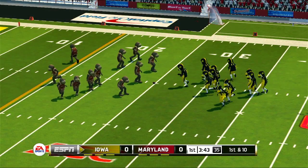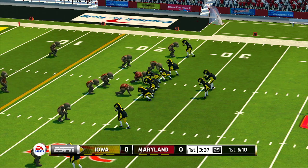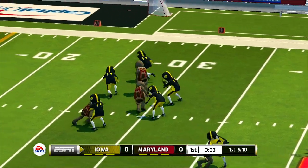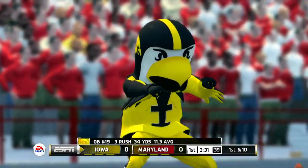From the 25-yard line, first down. Hey, check Mike 46. He's going to try and scramble. Got the corner. He's going to take off, and he's tackled around the 12-yard line. That's another first down, Brad.